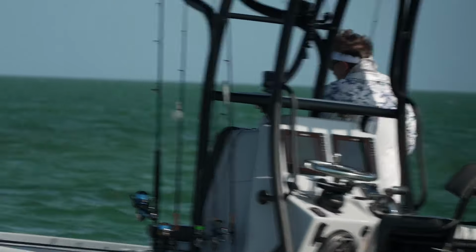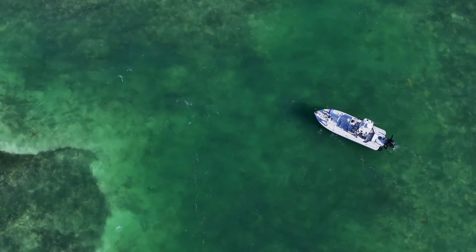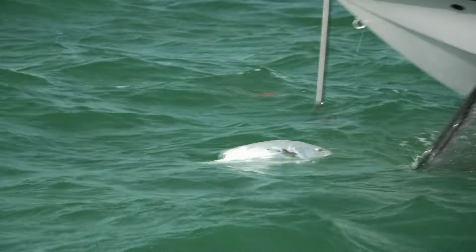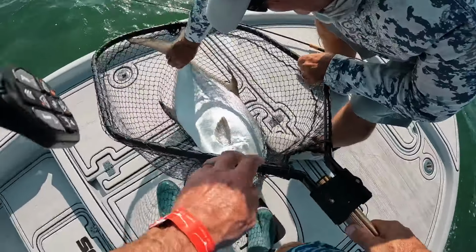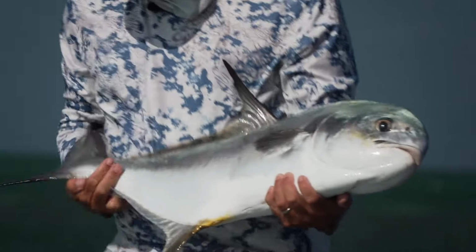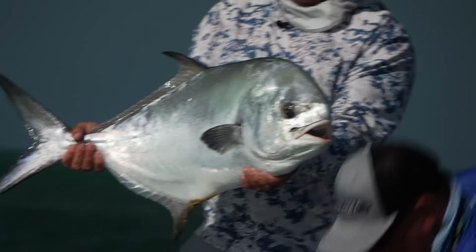There you go. God, that tower is just amazing for this. I tell you, with that light just right, he's right there, and you can't see him at all. Yep. There, I see him now. Yeah! Right on, buddy. Look at that guy. That is a whopper. Wow. Man, what an awesome fish. Good work, dude.